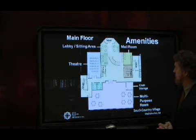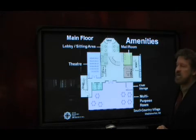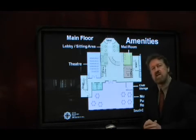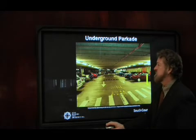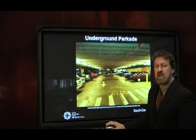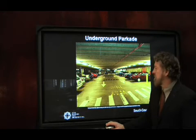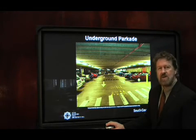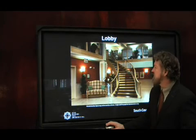I would like to give you a quick photograph of some of these spaces from facilities that we have designed in the past to give you an orientation as to the quality of finishes and so forth. Of course, the underground parkade, beautiful place to put your vehicle in the inclement weather. All the snow can melt off of your car while you're in your suite and be leaving from there. It's a very nice feeling.